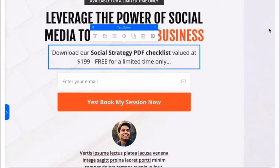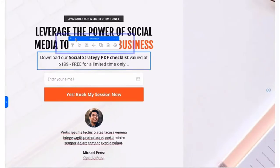While we've been clicking around in the editor, you would have noticed our inline toolbar here. This is something that we've spent a lot of time working on to make it super easy for you to edit your pages. It's one of the unique parts of the OptimizePress editor. All of the options that you need are there in front of you as you need to edit.